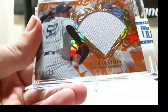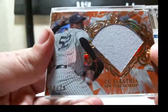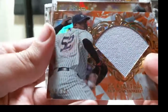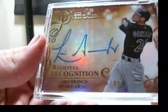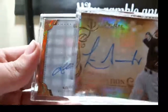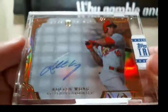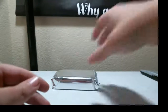And a Yankee. Sabathia. 3/75 for 111 Matt. And another one of these. What is this? Rightful recognition, Luis Gonzalez for the Diamondbacks. 4/89. That goes to A.B. Brown. And then a Colton Huang auto. 50/75. Going to the Cardinals and Jimmy O. Jimmy O getting Colton Huang.